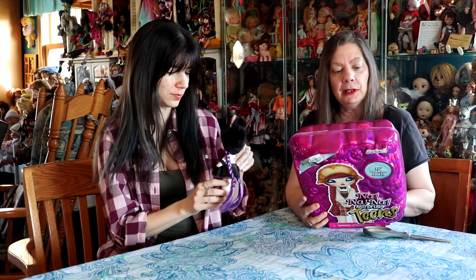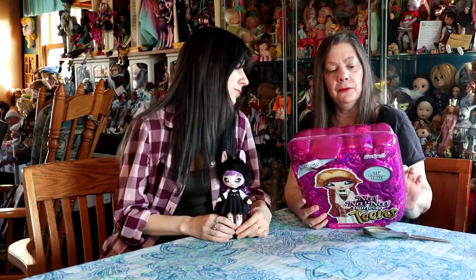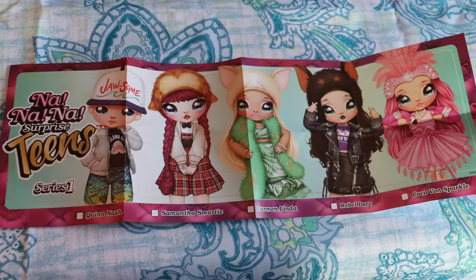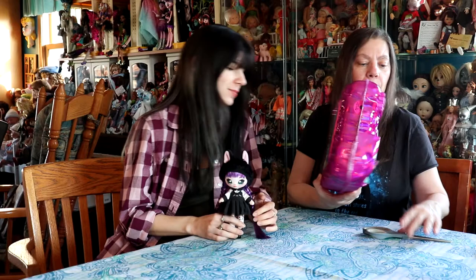There it looks like there are 3, 4, 5 of them. Is it counting here? Yeah, 5. 4 girls and 1 boy. And we did not see the boy on the shelf at all. There were 2 missing, the boy and the cat girl. So let's open it up and see what it looks like.